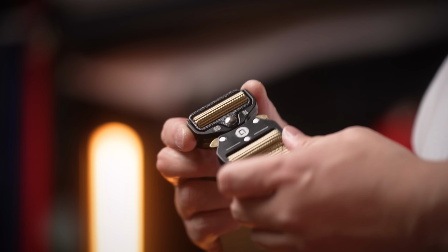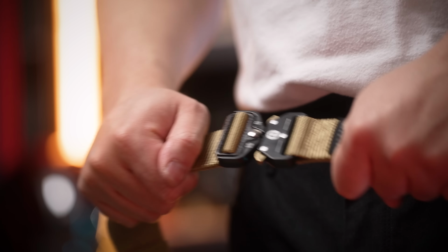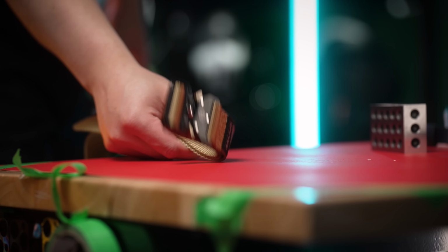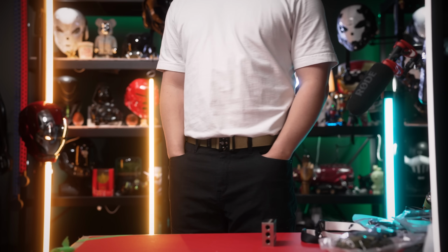1.5 inches of thick ballistic nylon webbing, Cobra buckles, which is super overkill, but oh so necessary to hold my belly in place. Seriously, it ain't popping open unless you want it to, and want you will, because it's also really fun to fidget with too. It's just minimal, clean, and comes in multiple colorways as well.